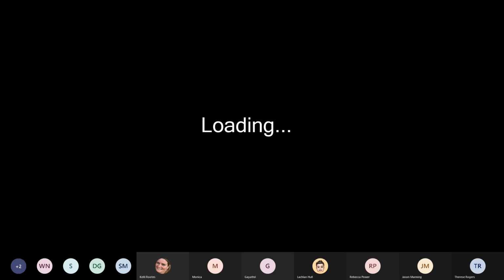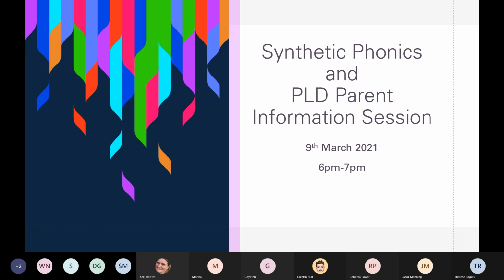Information session so you can start to get your heads around PLD phonics as well. It's actually quite exciting that we're starting a proper structured synthetic phonics program in school. And that was certainly something I was quite excited about when I came for my interview last year, as we know that's where all the research lies, as being the best way to teach our kids how to read. So welcome to the session tonight.